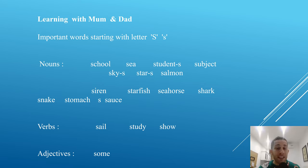School. Then we have the sea. Sea, you can see is E-E. And this is the sea also. The water, the ocean. School and sea. Then we have students or student. Students or student. Then we have subject with final t sound, dental sound. Subject. School, sea, students, subject.